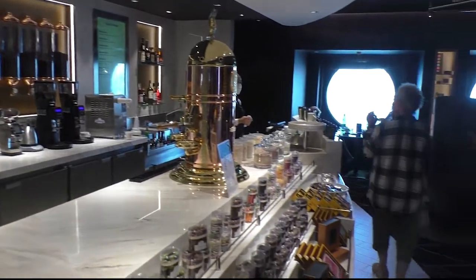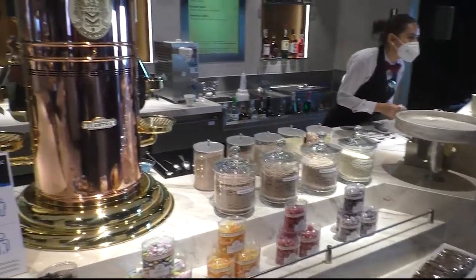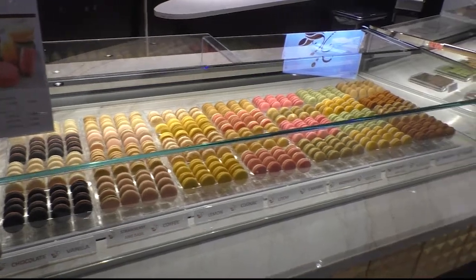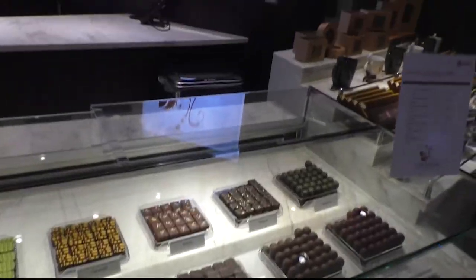Hello, is there nobody making sculptures? When are they going to be making the sculptures? So they haven't got anybody at the moment, a chocolatier. So that's why they haven't got the ships probably.